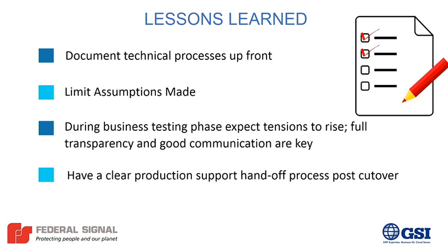The last one's pretty important. I skipped one. So the business testing phase gets nice and tense, and exciting, because people are afraid. There's a lot of fear moving to 9, even though we were coming from JDE to JDE, and we tried a lot to talk about that, it was still an upgrade. And what folks knew before is we moved them off of their most favorite system, and we're manufacturing, and there's a lot of loyalty in our wonderful company.